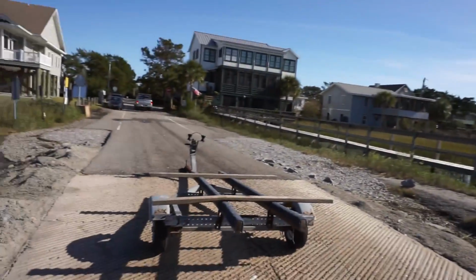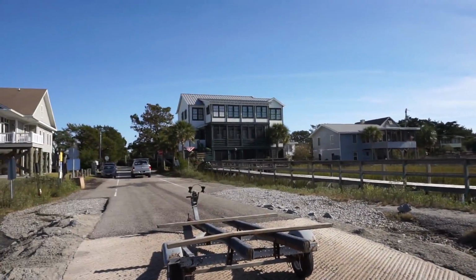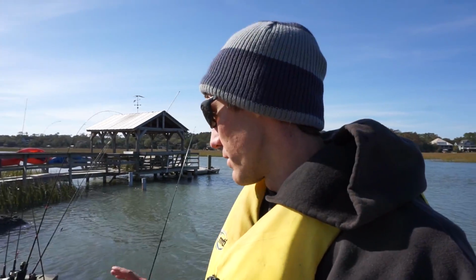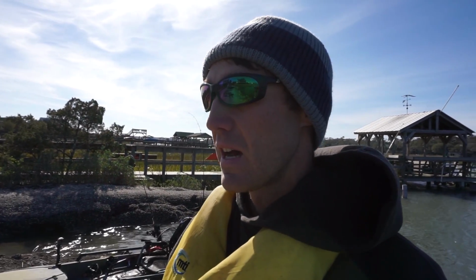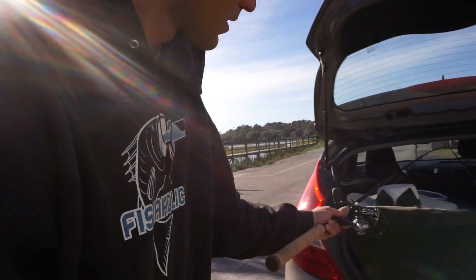Mike's getting his truck here and he's gonna load the Hobies up on the trailer. He's gotta go to work. But it was awesome that Mike was able to take me out. I was able to get in the Outback. I think I might be able to get out with him tomorrow, which is cool. But for the rest of the day today, I'm just gonna keep the waders on and maybe we'll just do some bank fishing, bridge fishing, stuff like that.